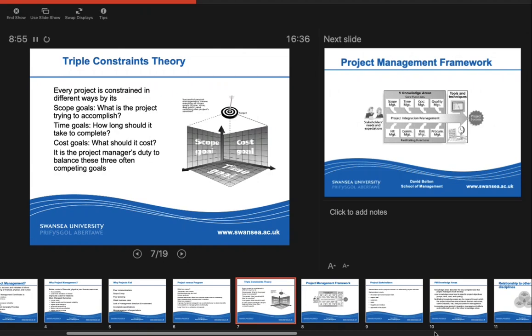So you've obviously got the scope. The scope is, what is the project trying to accomplish? You've got to manage that to make sure that scope doesn't creep and get too large. The time goals. So you've obviously got other modules that you're working on as well. So there needs to be a defined time that you will be working on this, and we know when this project should be completed. So you need to work alongside that.